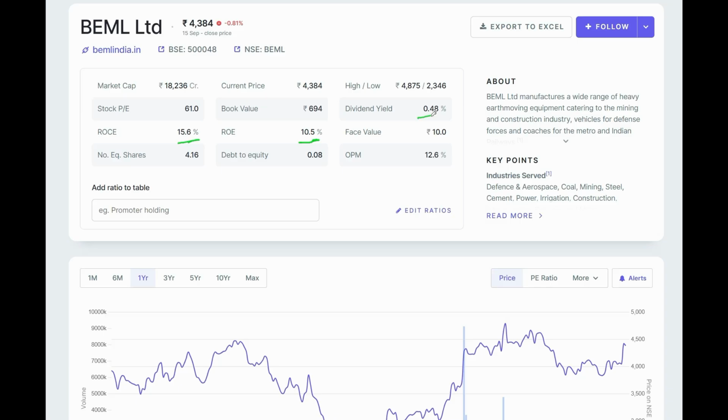Dividend yield is 0.48%, modest but growing. PE ratio is high at 61. The market expects big things ahead.